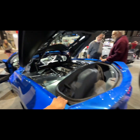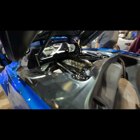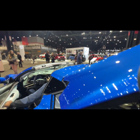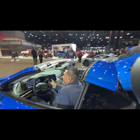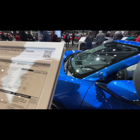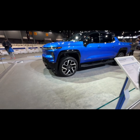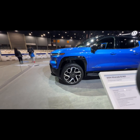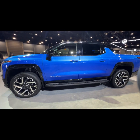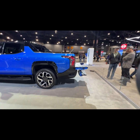CP1. No, I love it. It's only $7,250 to buy that car. Hey, we're here at the Chevy Silverado EV. It looks nicer than the Hummer.